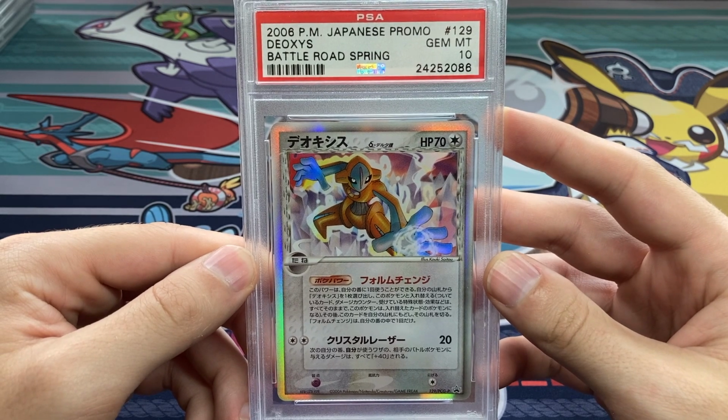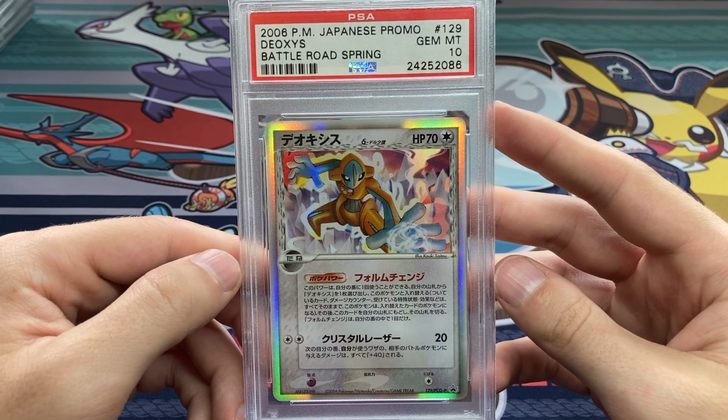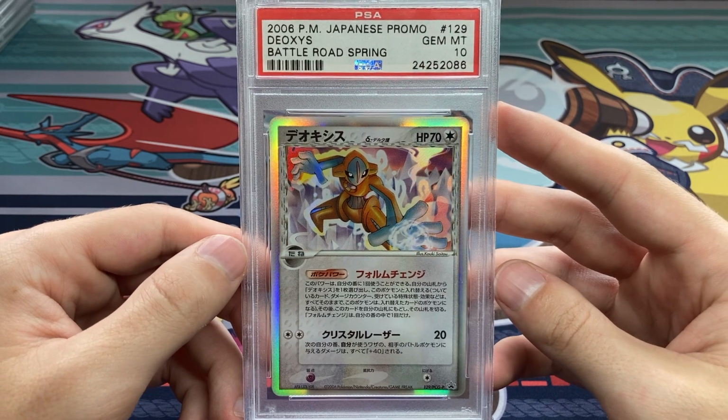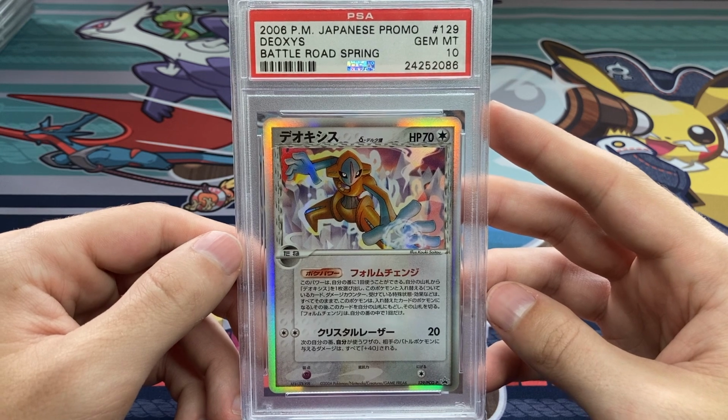Deoxys Battle Road Spring, PSA 10. This ended up being a Pop Series holo blister promo in English. But this is a very difficult to find, very difficult to grade Delta Species Holo.